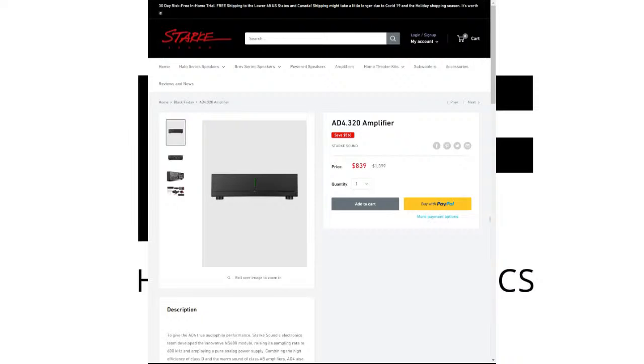$839. You can run it in 2-channel, 3-channel, or 4-channel mode. And when you're listening to this, if it's bridged or not, the sound doesn't really change. Some amps, you'll bridge it and it's got a different tonal quality to it. For this one, you can run it in 3-channel mode for your front soundstage if you want to, and you'll get that consistent timbre all the way across. It's a really solid piece of equipment. And for $839, it's a solid steal.